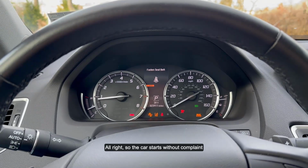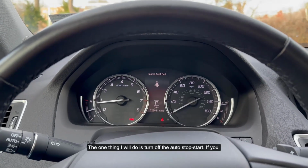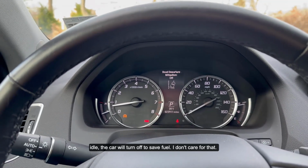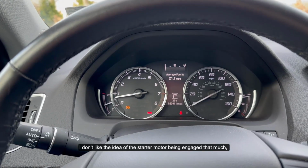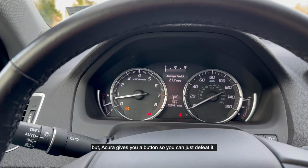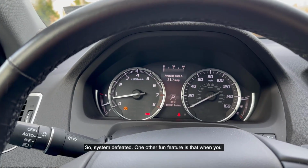All right, so the car starts without complaint. The one thing we'll do is turn off the auto stop start. If you idle, the car will turn off to save fuel. I don't care for that. I don't like the idea of the starter motor being engaged that much, but Acura gives you a button so you can just defeat it. So, system defeated.